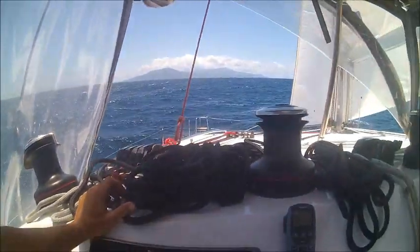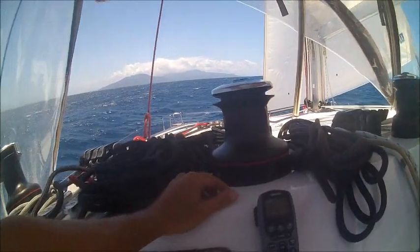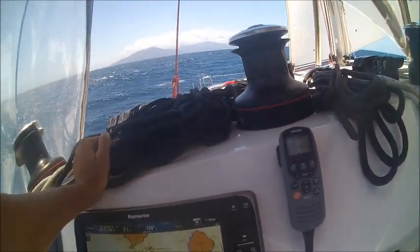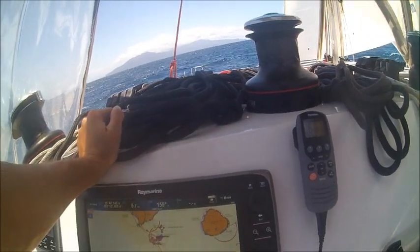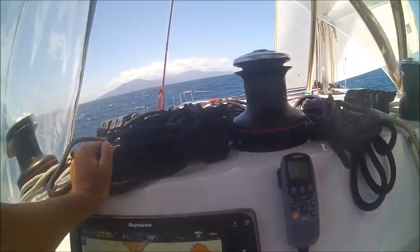Then above the helm, we have the radio here, VHF radio, which gives us weather updates occasionally in French. If Jen's around, she can translate those for us, but also for emergency calling and general calling other ships.